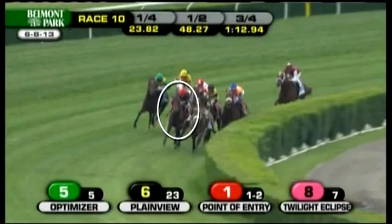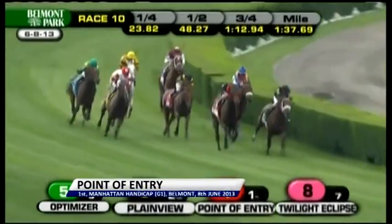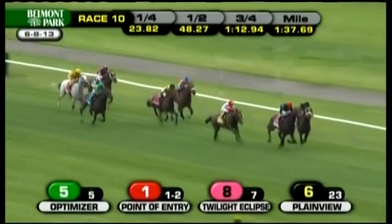Probably, yes. I think if I had to pick one of the Americans, it would be Point of Entry. Yeah, we'll mention Point of Entry, who was beaten just half a length by Little Mike last year. I think we're looking at the Manhattan Handicap here at Belmont when he was last seen back in June. So coming off a little bit of a layoff, Jason. Always talking about the speed figures, American racing.